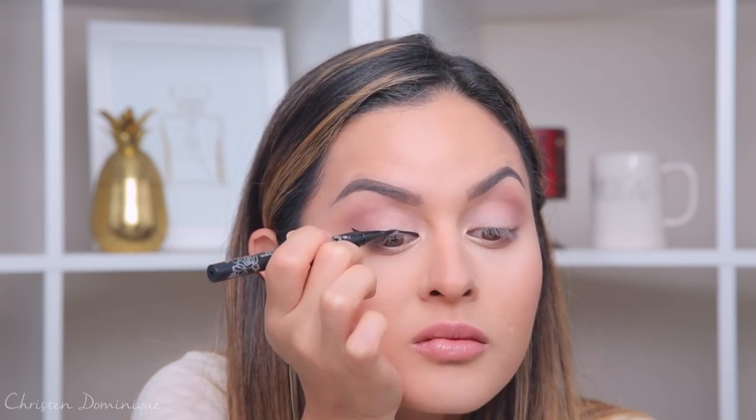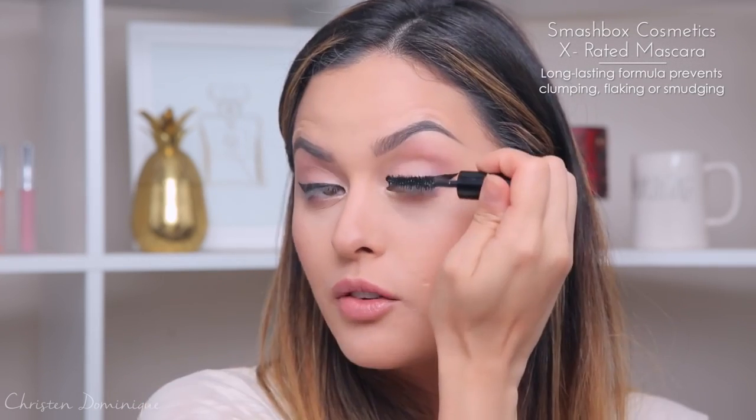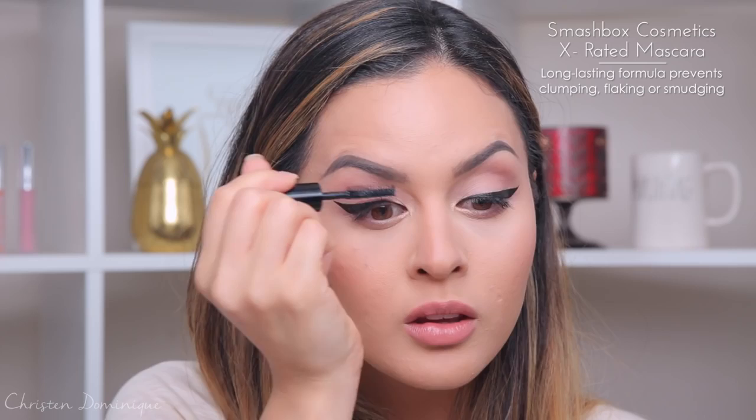Now I'm going to go back into the eyes. I'm going to go ahead and take my Kat Von D tattoo liner and make a wing and apply some lashes and mascara. So I just did my wing, and now I'm just going to put on some of this Smashbox X-Rated mascara before I apply my lashes.